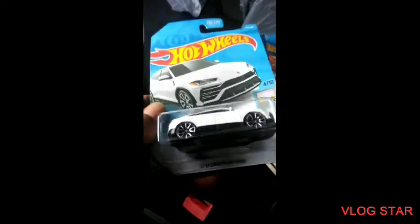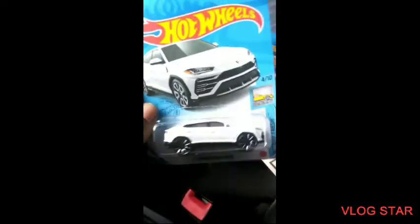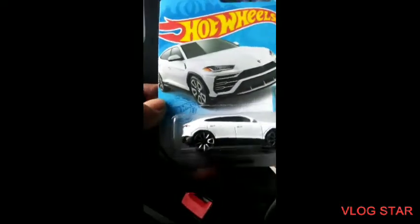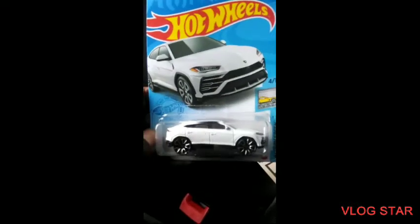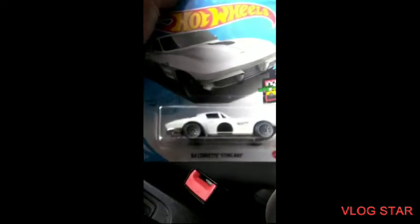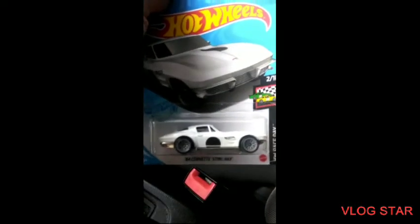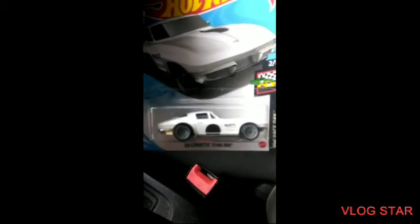White Lambo Urus. You know, I love them Lambos. I had to get this one. And the thing about it, my Walmart don't never have nothing. But today, good thing I went. Got the white Corvette Stingray 64. Look at that. Oh, man, that's beautiful. That white color, there's something about that white.